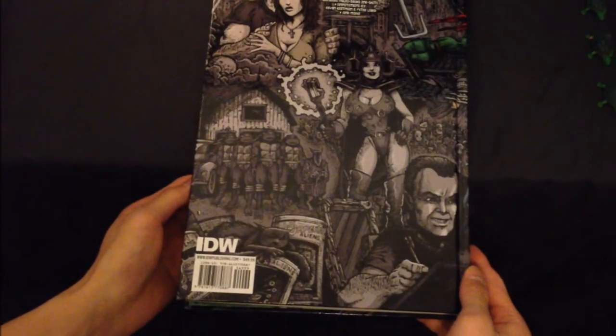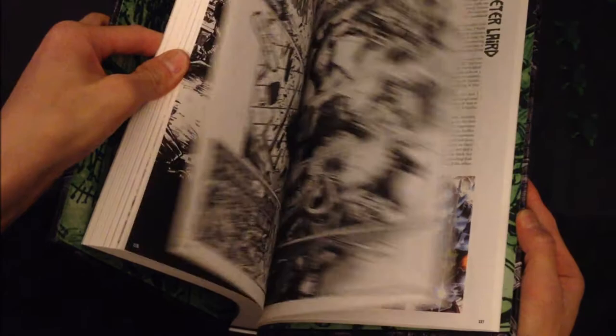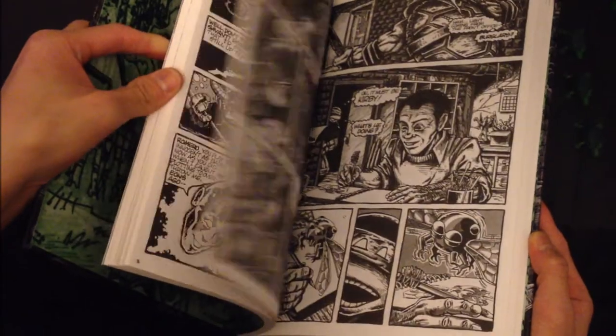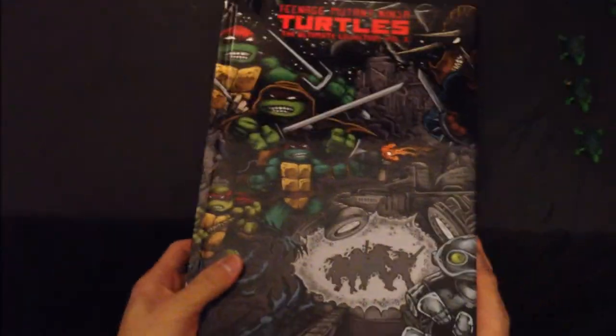This is the Ultimate Collection Volume 2. It collects the Mirage issues 8 to 11, along with Michelangelo, Leonardo, and Donatello Micro Series one-shot. Just like the first volume, it is presented in an oversized hardcover. If you haven't read these or are an old school fan, I recommend that you pick these up.